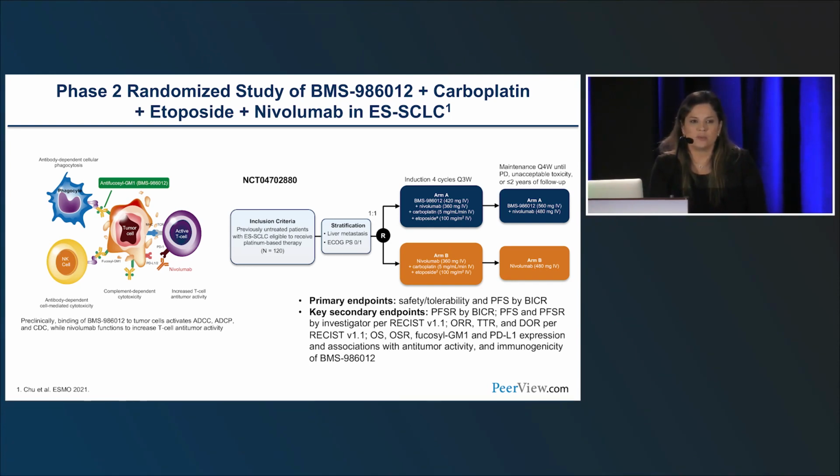In the phase 1-2 experience with BMS-986012 and nivolumab, they saw that this combination was well tolerated, with the main side effect being pruritus, which was mainly grade 1 and 2. And then they also saw really interesting response rates of this combination in patients with relapsed small cell lung cancer, with an overall response rate of 38% and a median duration of response of 26 months. So this has now led to this combination strategy in the front line, a randomized phase 2 study of BMS-986012 in combination with chemo plus nivo versus chemo plus nivo.